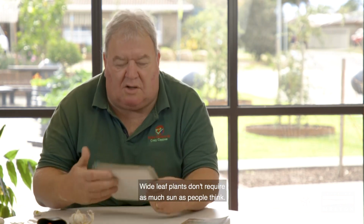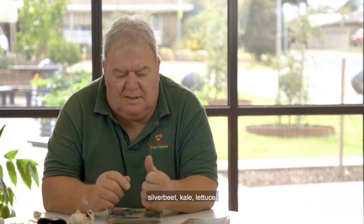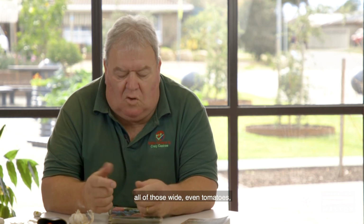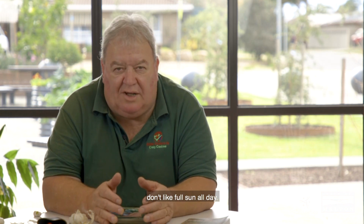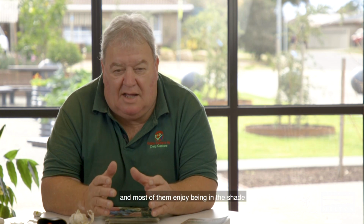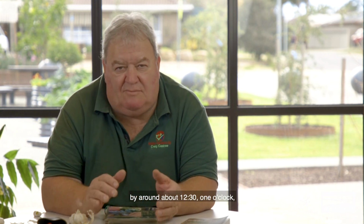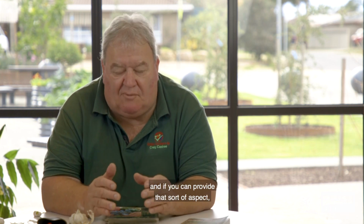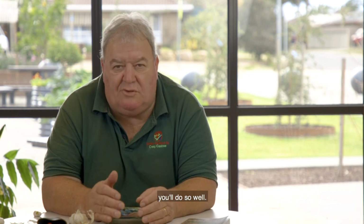Wide-leaf plants don't require as much sun as people think. Things like broccoli, cabbage, cauli, silver beet, kale, lettuce, all of those, even tomatoes, don't like full sun all day. They grow quite well, and most of them enjoy being in the shade by around 12:30, 1 o'clock. And if you can provide that sort of aspect, particularly over the warmer months, you'll do so well.